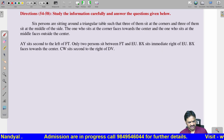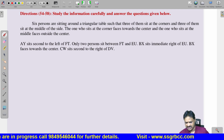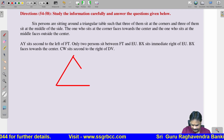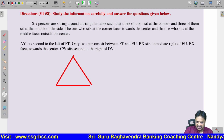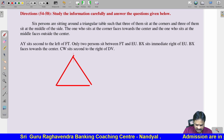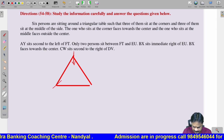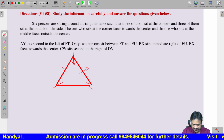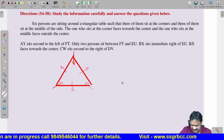Next question. There are 6 persons sitting around a triangle table such that 3 of them sit at corners, 3 of them sit in the middle. So, in total there are 6 persons, like this. 3 of them sit in the corners, 3 of them sit in the middle. Corners are facing the center, and those who are sitting in the middle are facing outside. So, let us draw 2 triangles like this.